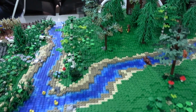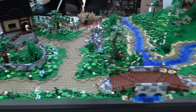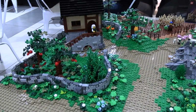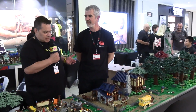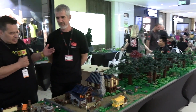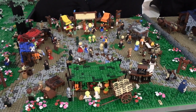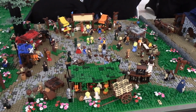We're here with Paul Doran, one of the senior members for ZA LUG and also one of the founding members for the Castle Special Interest Group. Incredibly talented builder, and he's going to show you some of the things that he's got on display. But Paul, before you show us, just tell us a little bit more about what you have on display here today and what storylines do you have running?